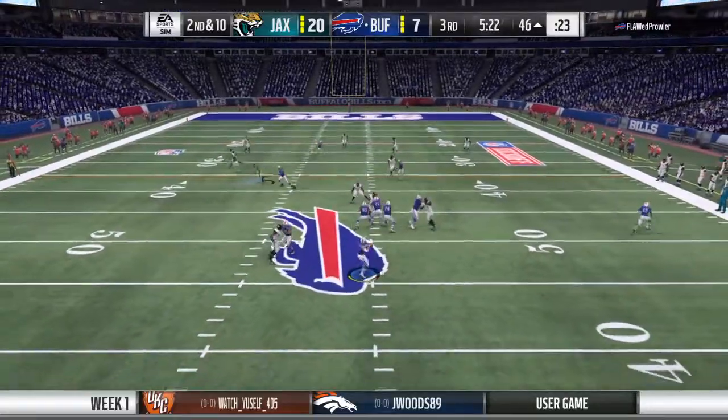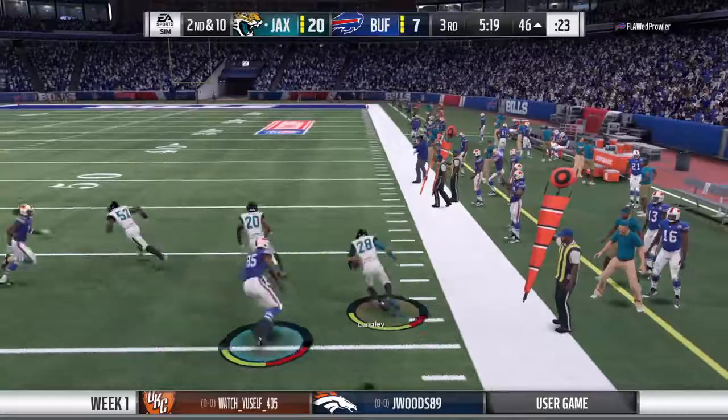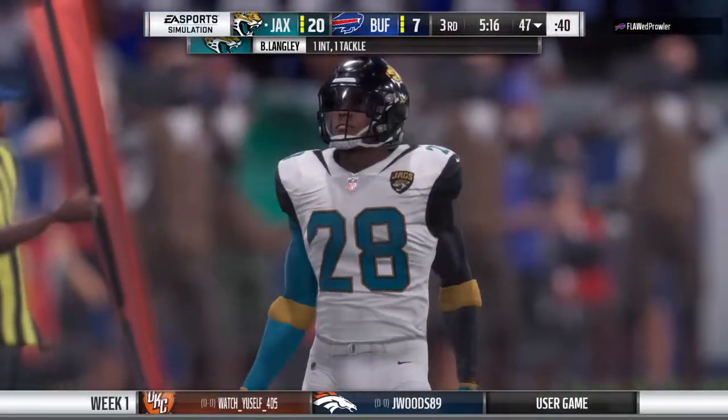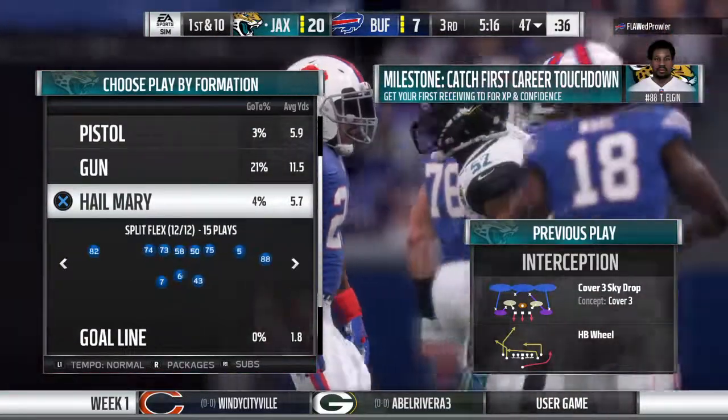And 2nd and 10, he'll look to throw again. And my goodness, another interception. And I think the ball's out. But fortunately, he's able to recover his own fumble, or that could have been trouble. And the return stops just a few yards shy of midfield. They'll spot the ball at the 47-yard line.